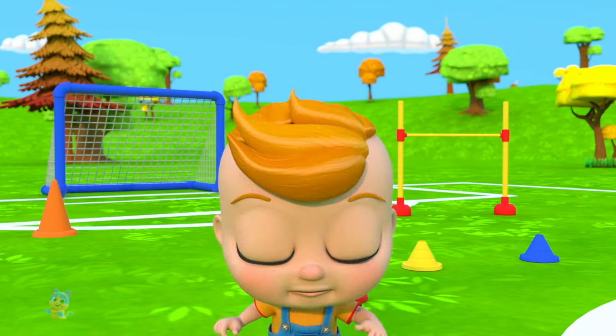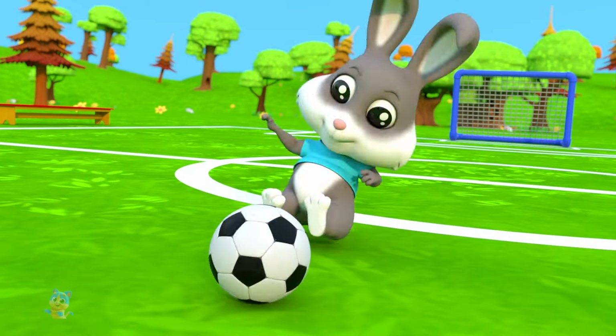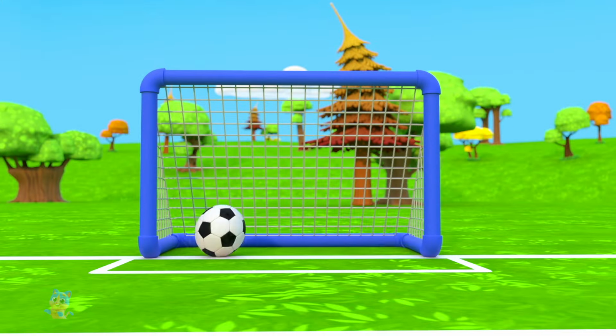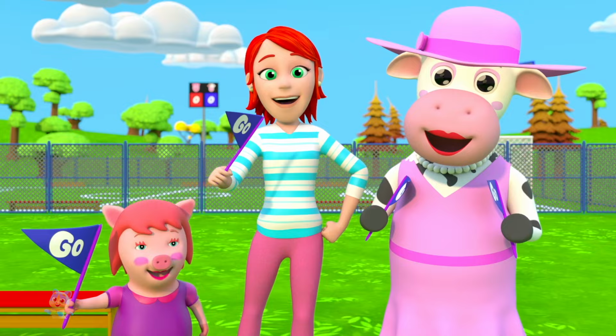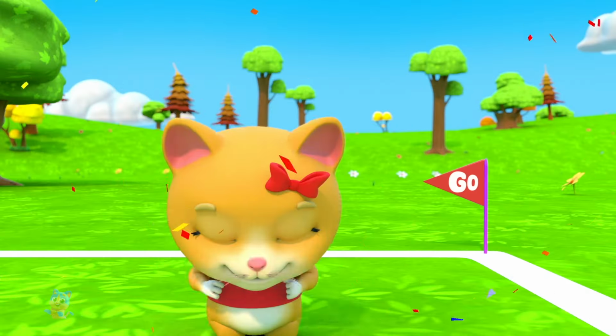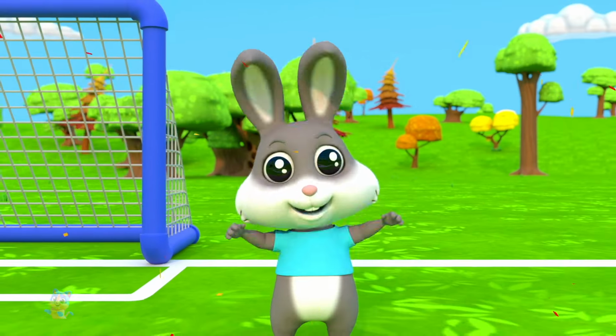Your hands bounce, bounce, bounce. Kick the ball all around. Kick, kick, kick. Roll the ball on the ground. Roll, roll, roll. And shoot it through the goal post. Goal, goal, goal. That's football. It's great. We love it. It's exciting. Let's have a game. We're gonna win.